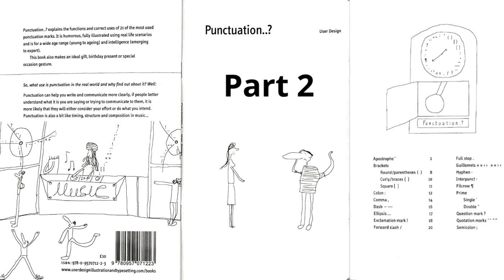Explaining punctuation is not that easy, especially in an audio podcast. So why not use a book like the one I'm talking about, Punctuation by User Design, to save you the effort of working it all out for yourself or doing loads of Google searches and attempting to find consistent answers from different sources. Just buy a punctuation book.